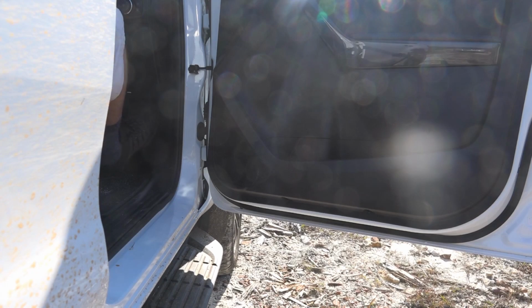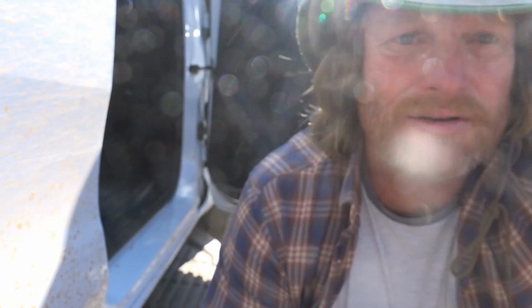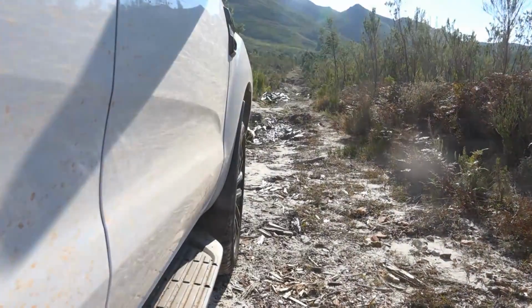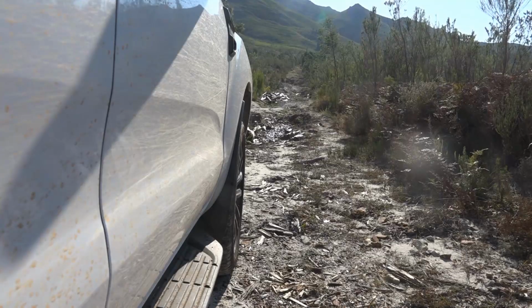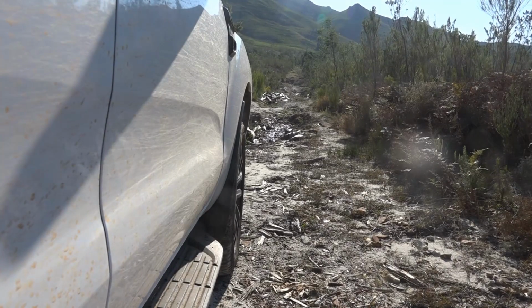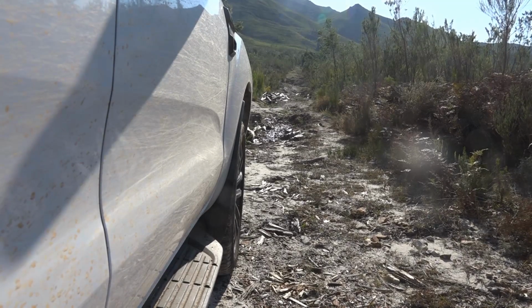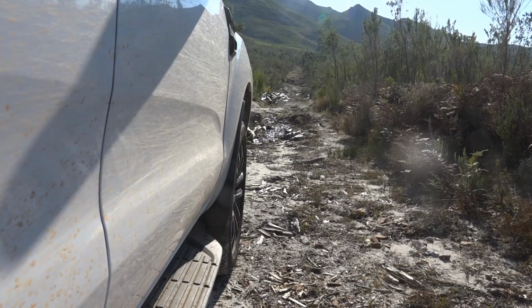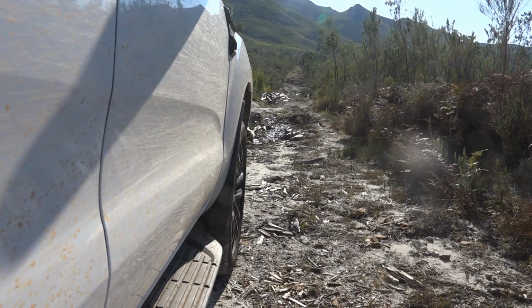All right, ladies and gentlemen, we're going to take on the wall of death. Yeah, low range for sure. Diff lock. You're going to put your diff on.